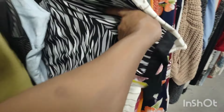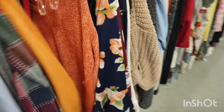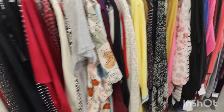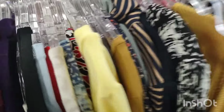So I'm sorry, I'm hardly showing, but I'm trying to get through it. At this point, I was in a lot of pain, and I just kind of wanted to go through the clothes, because I'm looking for some tops. You know, I love vintage tops, so I love to purchase some, and I don't think I had anything in the cart at this point, one or two things. I didn't even get what I had in the cart.